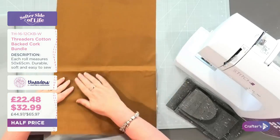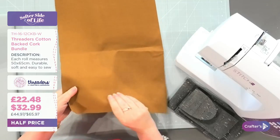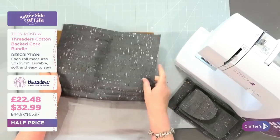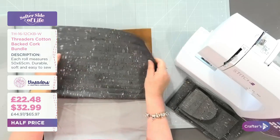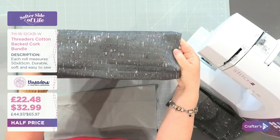Now, the other good thing about this is it has this really good quality, almost fleece backing, which is so soft and it's really malleable and lovely. You're going to be able to make some gorgeous projects with this. It is incredibly on trend and of the moment, but incredibly stylish as well. Look how lovely that is.